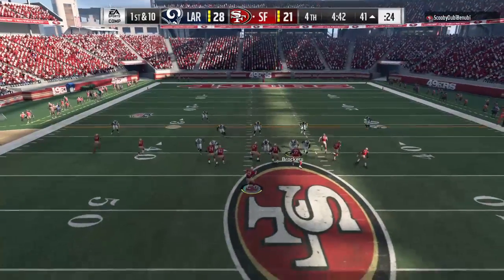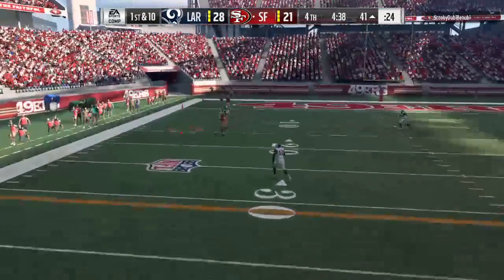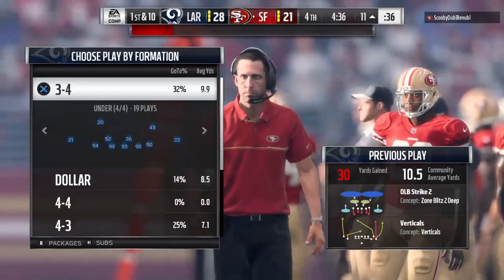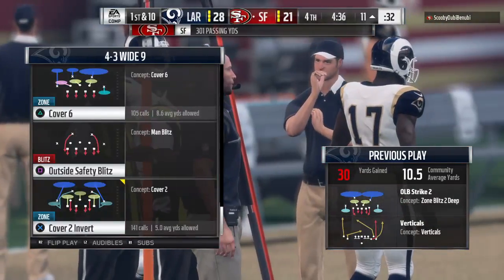All right, here we go. Working from the gun, Garoppolo. And he finds a man with a crossing route. Give him 30 yards there. Well, we haven't been shortchanged on offense. Another fun play to watch there on the deep pass.